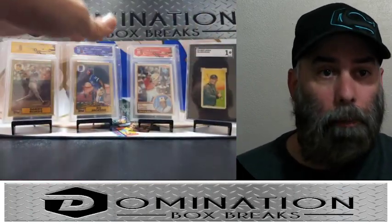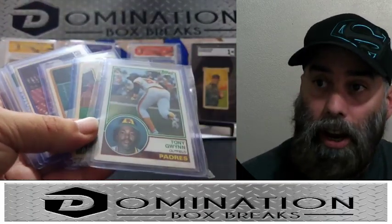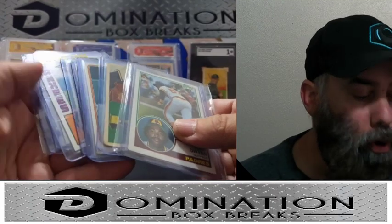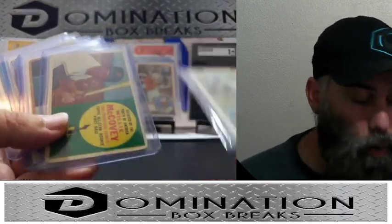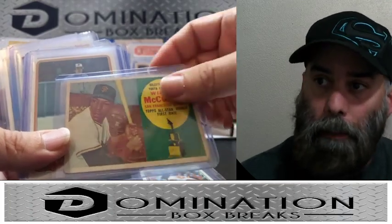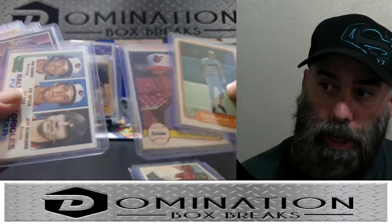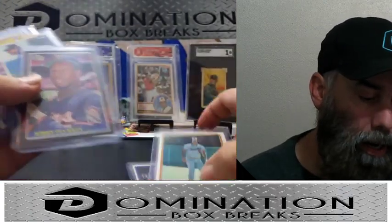Like I said, personal cards, this is how I go at it. These are some of the cards I'm going to be sending in the next shipment. I don't know which ones, I don't know how many I'll be sending, but Tony Gwynn rookie. This is a Willie McCovey rookie. It's in terrible shape, but I may send that. I got 3 Cal Ripken Jr. rookies, Kirby Puckett, Don Mattingly.